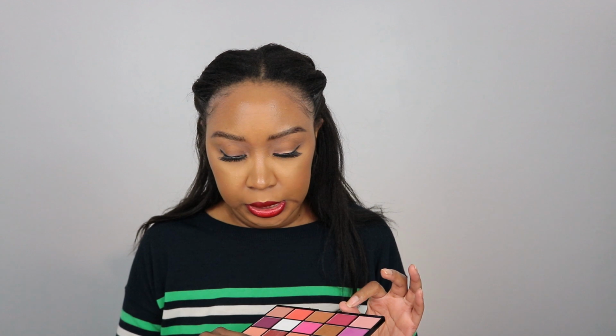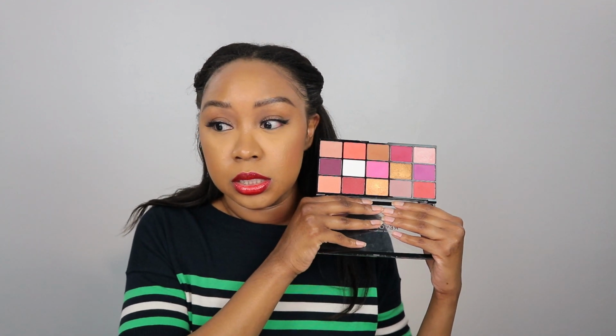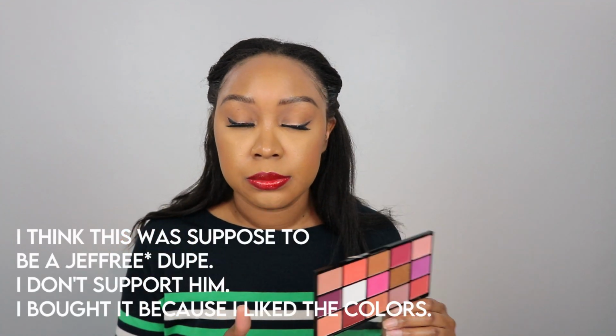And then Makeup Revolution. This is their Reloaded Red Alert. I found this to be interesting because it has some purple and pink and red, and I thought that's interesting. You don't typically see this in affordable brands. I hate this. I don't like the formula. The mattes are not good. The shimmers are not good. I didn't like anything about this other than I thought the color story was pretty unique, so I thought, let me try Makeup Revolution.